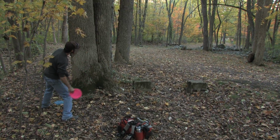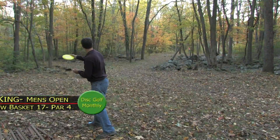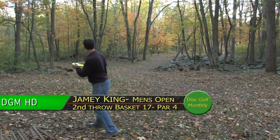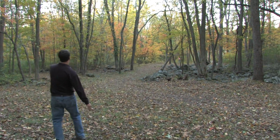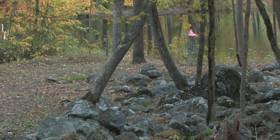Devin's going to throw the forehand. There's a pond beyond the basket too, Tom. The big lake, yeah. Not the major lake, but yeah, nice pond right behind that. Nice, hold that smooth line. He should be in good shape.